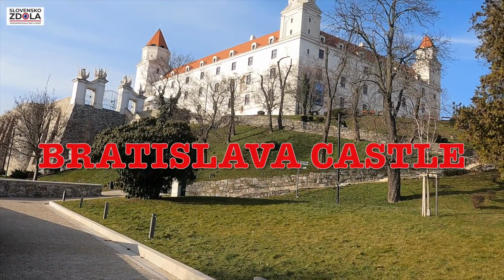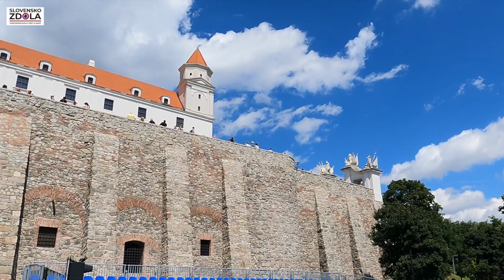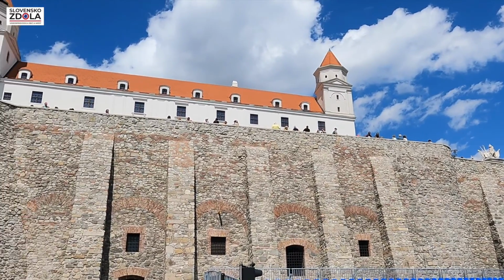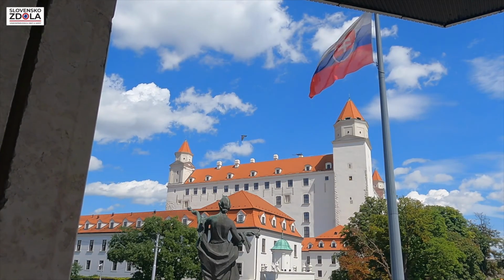Bratislava Castle is the heart of Slovak history. Its walls and past centuries carry stories connected with history. I invite you for a walk through the castle.